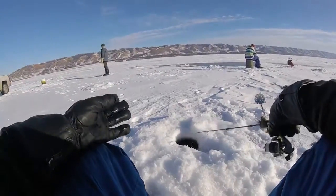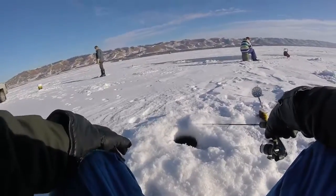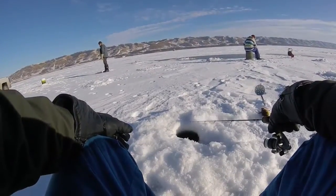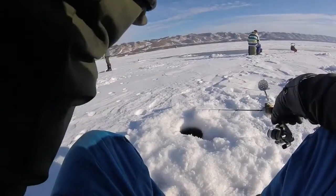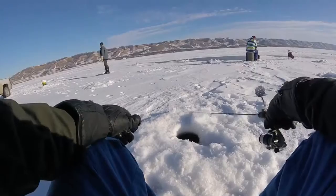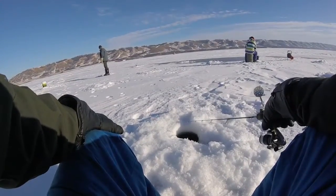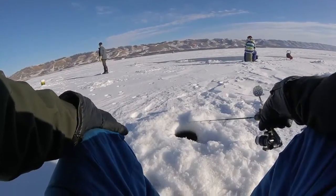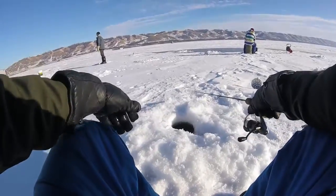I changed to the silver, and the silver is really doing it. It's a big jigging spoon, but instead of a treble hook on the bottom, I have a single hook. It's heavy, and it drops down fast. Doesn't have much action, though.